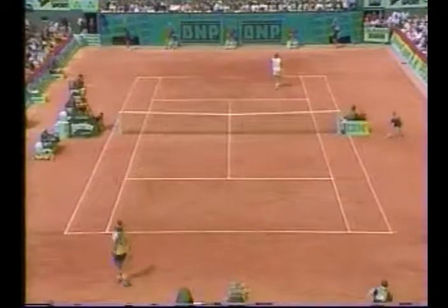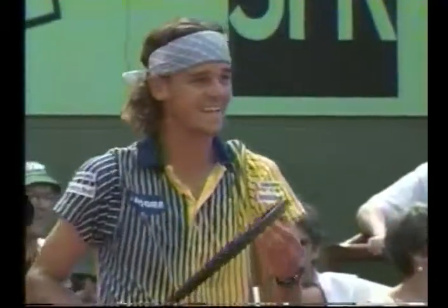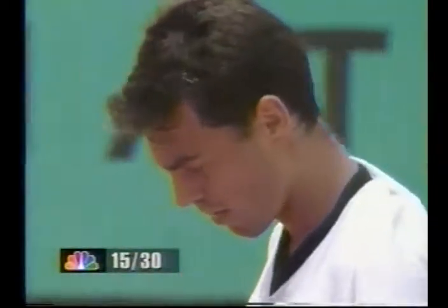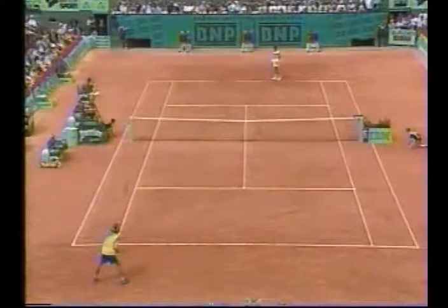Now, Bruguera's had some problems with his overheads in previous matches, and he misses badly on that one. He's getting a little bit more stick on the ground, so that's cause for hope, but he missed an easy overhead there to go down 15-30.